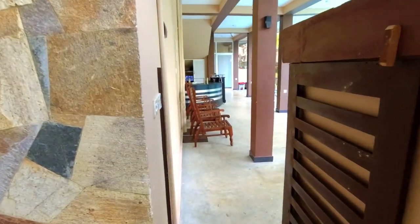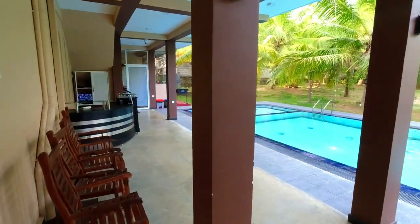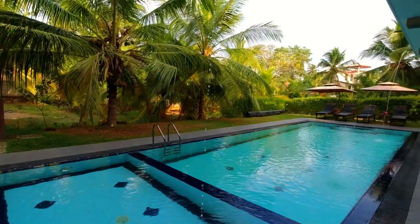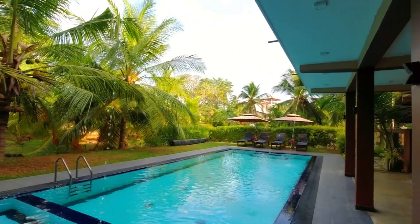So this is basically, the family is living right next door. This is their family house, a huge family house here. It's not a chain hotel, which I like. It's a little bit more private like this, and you're not feeling like you're staying in a huge chain hotel where hundreds of guests are there. So it's a little bit more private here, and the family takes care of each guest, which I really like.